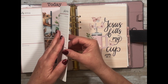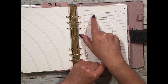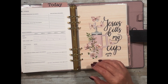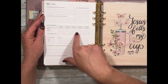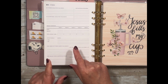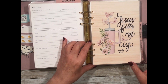Okay, so then I did put, at the end of the month, the fitness add-on from Plum Paper, because you can put your goal, water, steps, sleep, and what your actual was, and then workouts, vitamins, calories, your goal, what your actual, and this is where you would track it every single day of the month. On the back, it's just got your fitness goals for the month, your nutritional goals, rewards and motivation, your weight overview, weeks 1 through 5. So you got the date, weight, total gains and loss, hit my goals, yes or no, notes, how were my fitness habits, you can rate it from very poor to excellent, and then how was my food and nutrition intake, working on it, very poor and excellent. So that is what is in the wellness section.